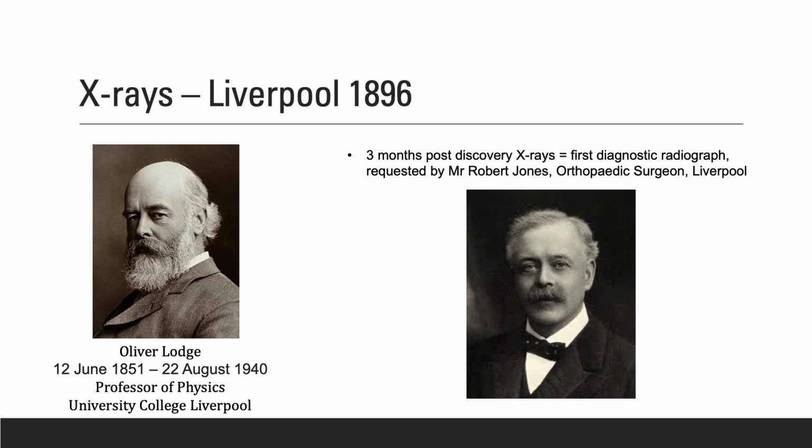And there were two people, some of you may know of Oliver Lodge. He was a very famous physicist from Liverpool, and he got together with Mr. Robert Jones, an orthopaedic surgeon. And Robert Jones was very famous as well. He has a hospital named after him. He's had various medical devices named after him, like the Robert Jones splint. So they got together and thought, well, these X-rays might have an application.